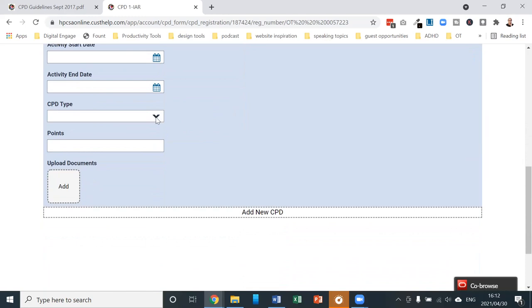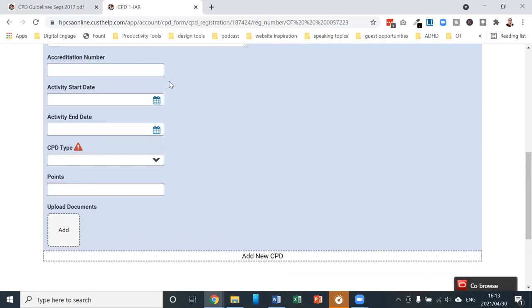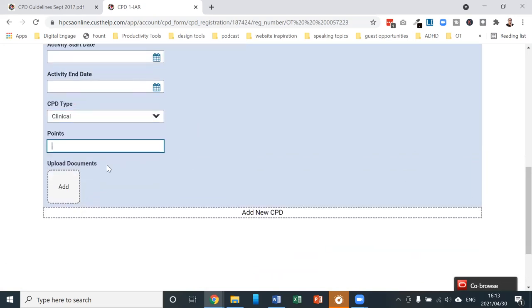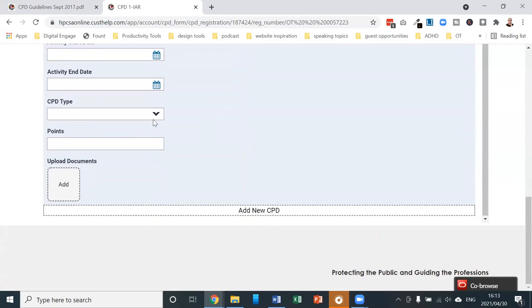CPD type. Now, some people have been asking, what if the course you did has both clinical and ethical points? For example, my sensory intelligence course had one ethical point and 29 clinical points. Then you just submit the same information twice. The first time I submitted all the information, I said clinical, and then I put in 29 and uploaded the certificate. And then I added a new CPD activity and put the same information, but this time I said ethical and put 1 point and uploaded the certificate.